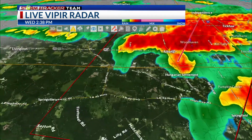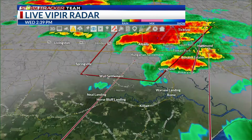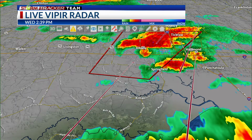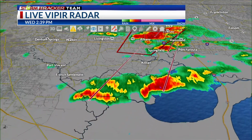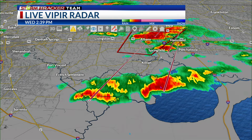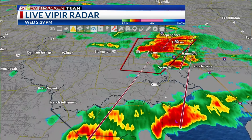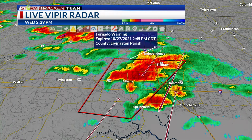So right now, I'll show you guys what we're dealing with. Just north of Highway 444, you are all clear. You are not in this tornado warning, but there are more storms south of you. There are more storms developing south of Killian and southwest of Killian. So I do want you to at least pay attention, get ready to get back into that safe place if possible. And again, this one tornado warning over Albany will continue until 2:45.